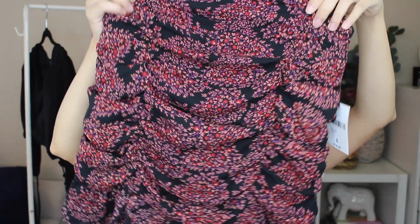So as you can see, it's like a navy blue, almost black with pink and reddish flowery patterns. It's cinched in some areas. It's cinched both in the front and back, and then at the bottom it kind of flares out, but it just looks so cute, and I am just so excited to style this for fall. And by the way, I got this in a size small.